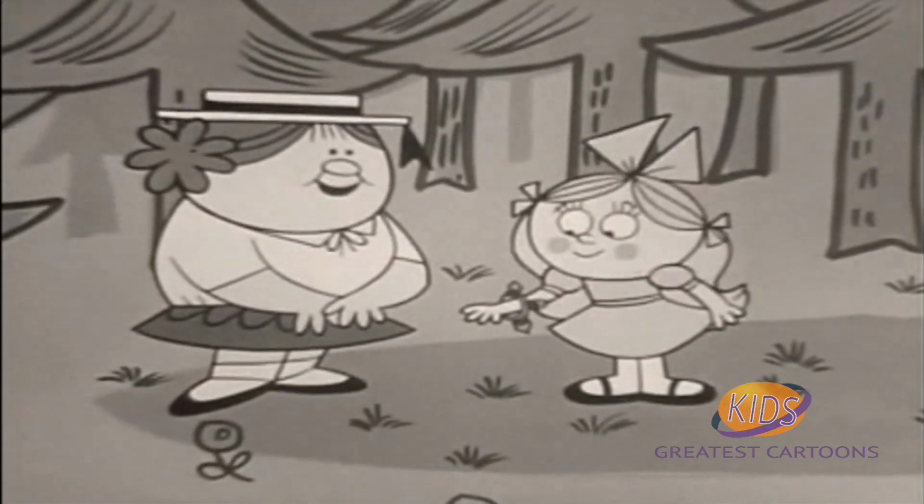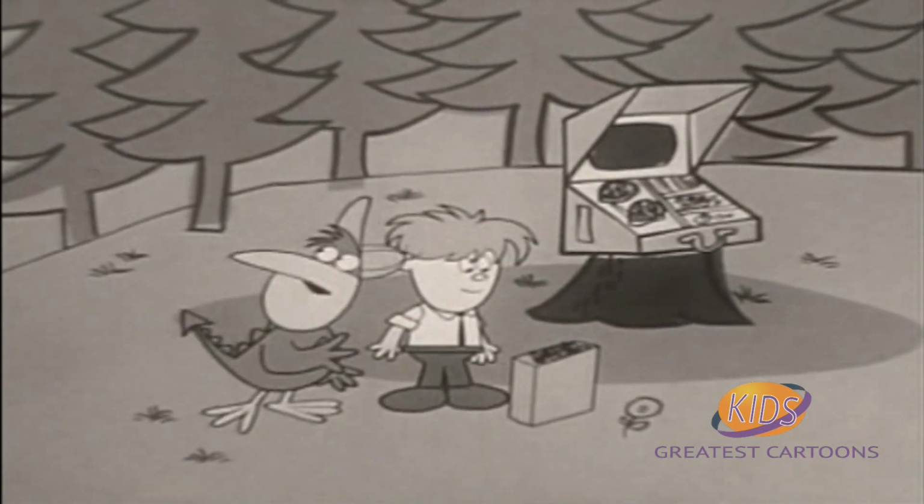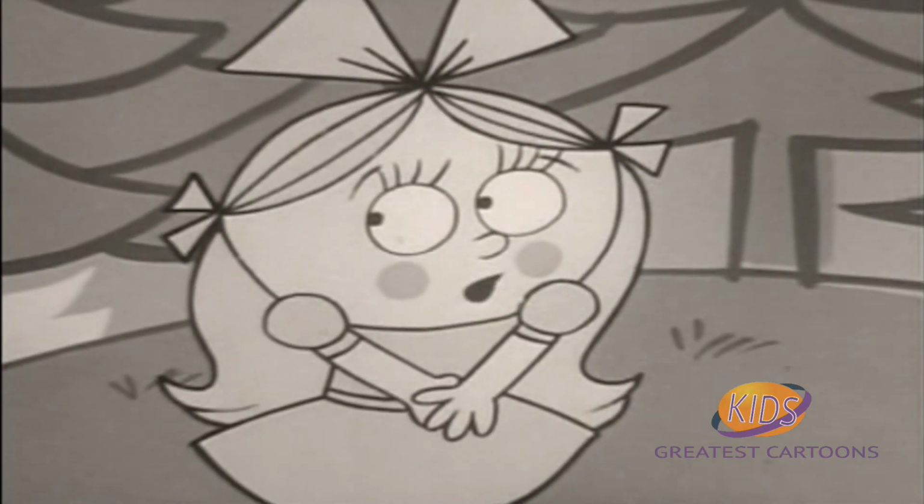These acorn bracelets are beautiful. And the Funny Company can make them and sell them for 8 or 9 cents each, when we get enough acorns. Yeah, but it's getting dark. And these woods are scary.